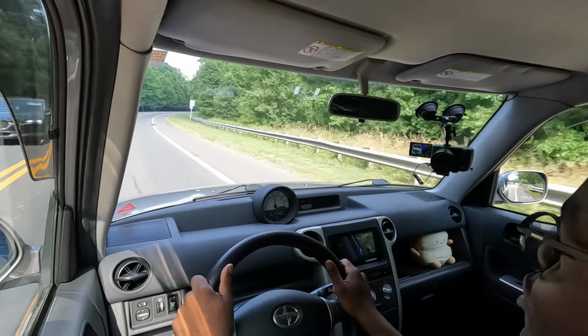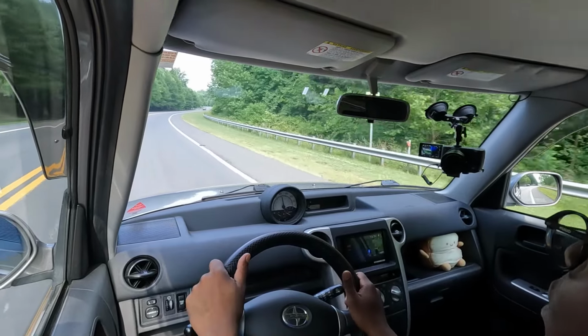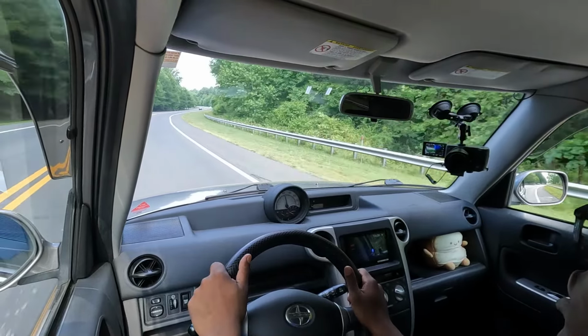It takes some time to get up to speed. And at high speeds, I'm doing 60 right now, and thankfully it doesn't feel scary. It does feel like I'm driving a small old Toyota. If you're used to that, they still have a substantial feeling on the road.